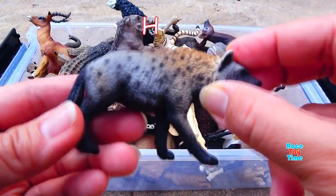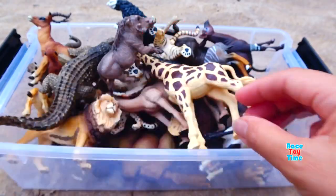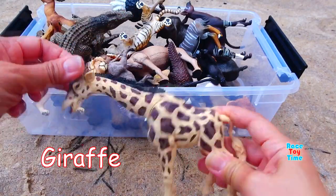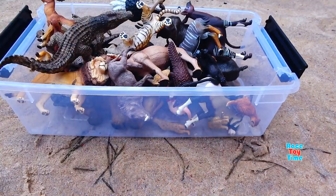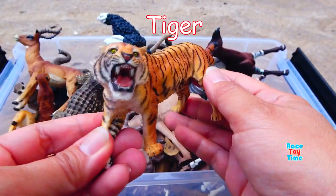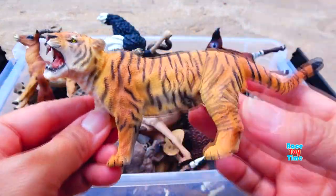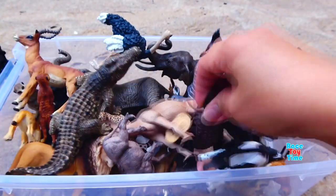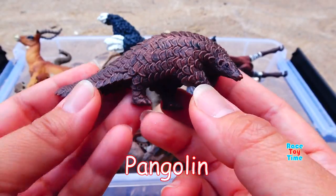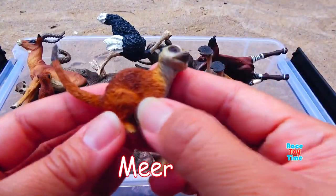And next we have a hyena. Here's a giraffe. A tiger. A pangolin. A meerkat.